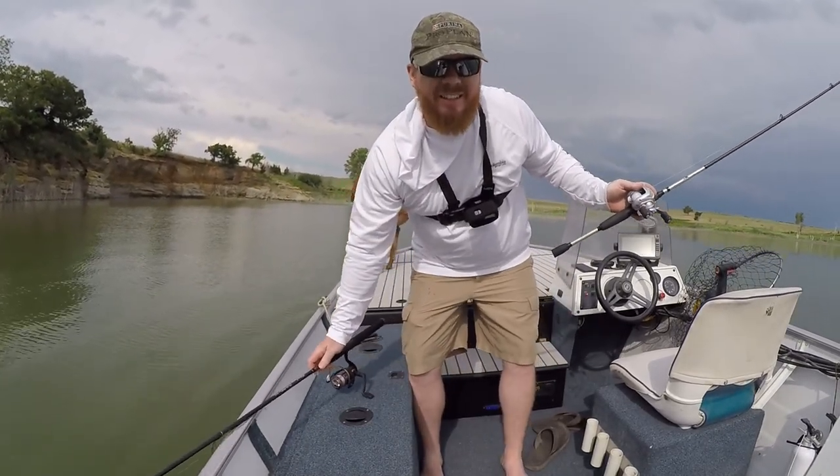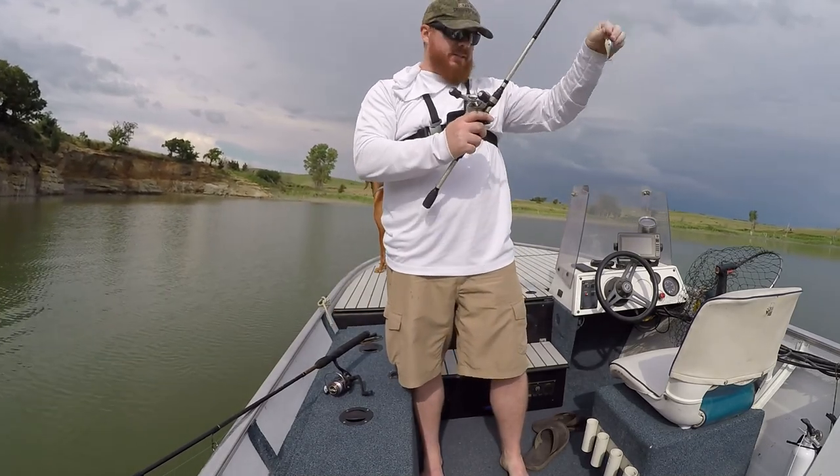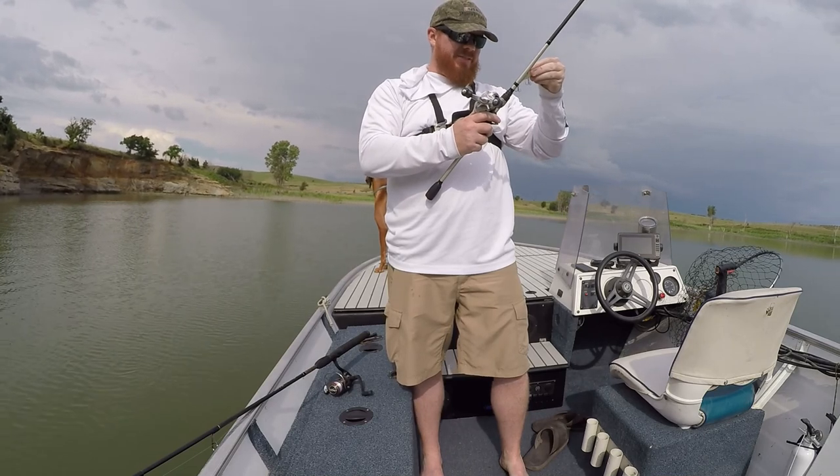Guys, got the spot lock on. I'm gonna re-rig this now, change some GoPro batteries and get ready for the spot coming up.